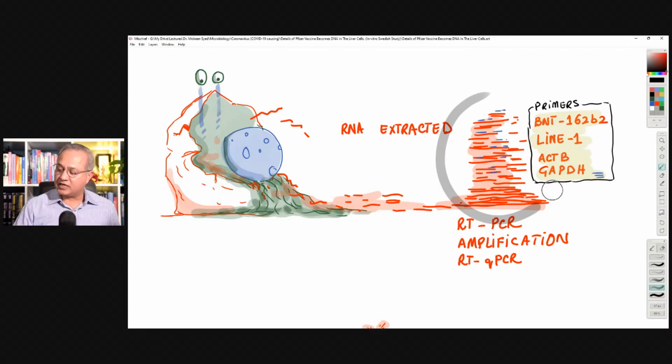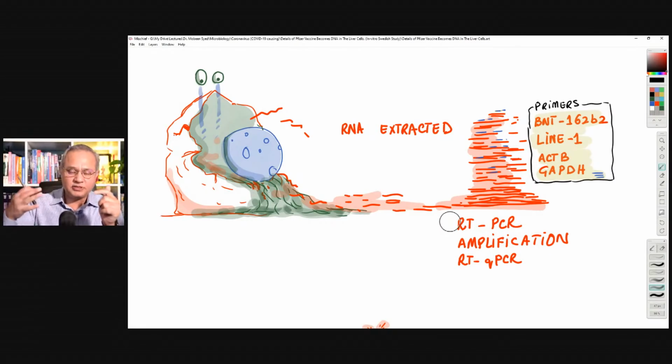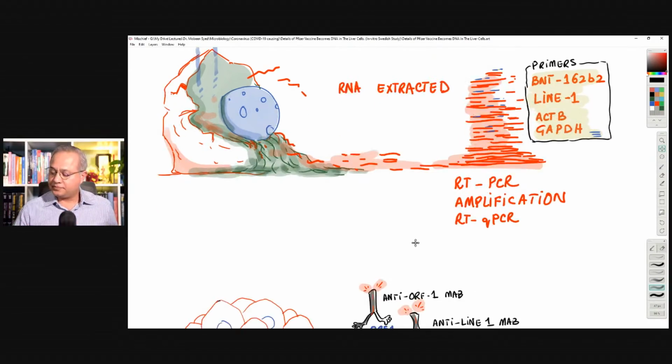So they would pick up those RNAs, then they would amplify them. That is the PCR's function. It takes pieces of RNA or genetic material and just makes copies of it. So they amplified those RNAs.